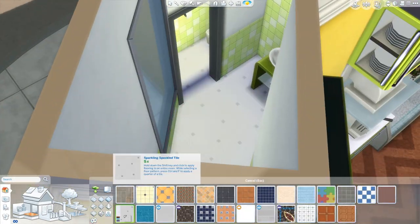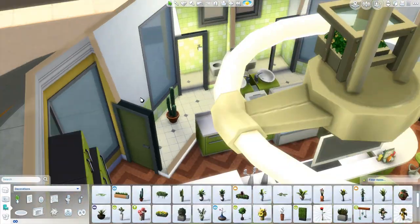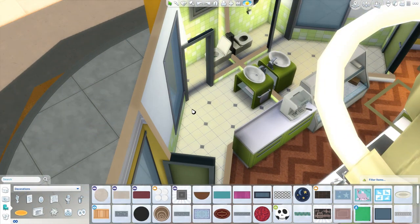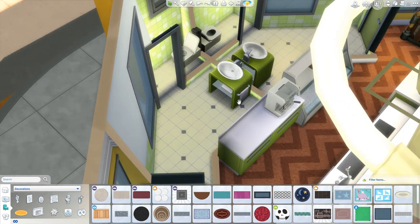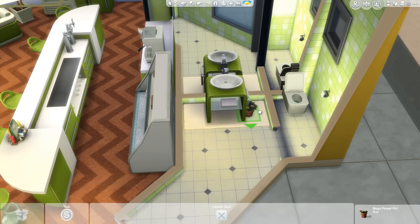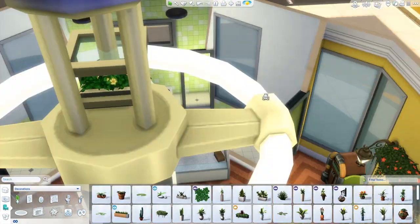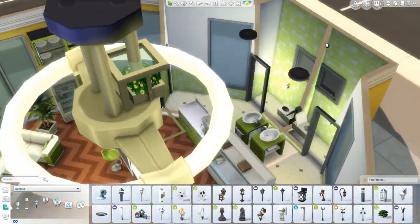Hashtag no labels. So yeah, so far a lot of you guys have been responding very positively to my Disney themed builds, and I really do appreciate it. I love Disney Channel. I grew up watching Disney Channel the most, even though when I was younger, I used to watch a lot of Cartoon Network more than I did Disney Channel.